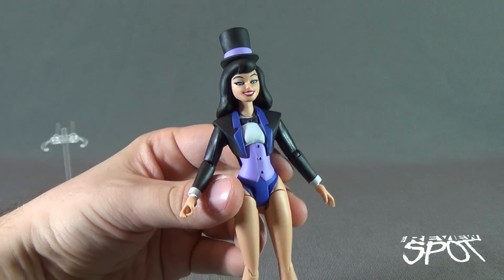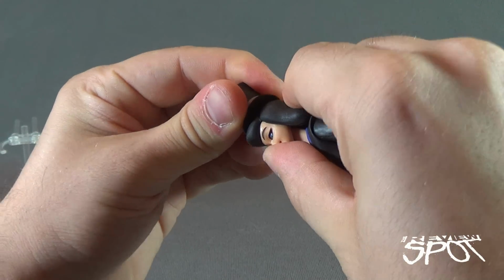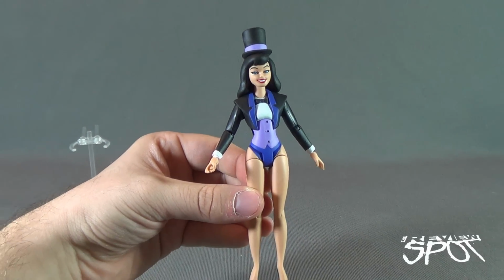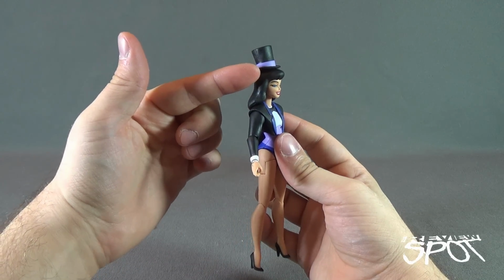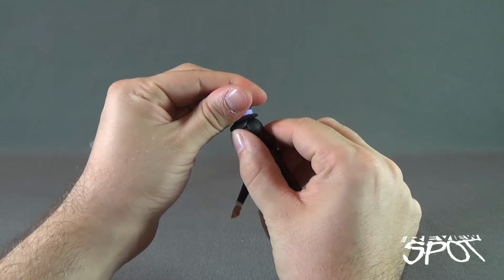Figure's face is good. No issues with the face. I wish, though, her top hat was removable. Efforts to take it off, unsuccessful. They could have probably put a magnet in. They could have also put a big honking peg in there, where she would have a hole in the back of her head. But I wish that the top hat was removable.